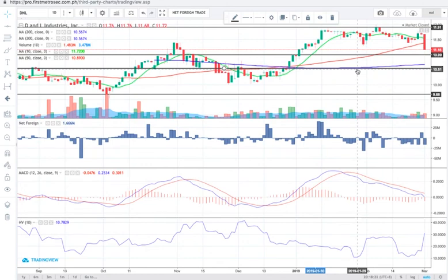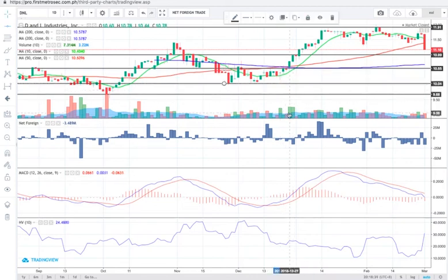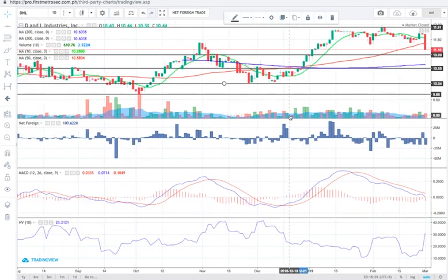Now, if the price continues to move below 10.55, the next midterm support that I see here is at 10 pesos, near 10 pesos. It's the precursor to 9.70. So in a staggered manner, if the price moves below 11 pesos, then you need to wait at 10.55.